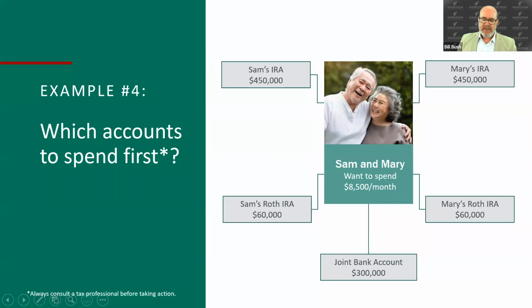Okay. A common example here, let's look at Sam and Mary. They've been good savers, and as you can see, they're looking forward to spending their retirement years traveling and seeing the grandchildren. So in addition to Social Security benefits, they have Sam's IRA, $450,000. So does Mary. She's got $450,000. They each have a Roth IRA of $60,000 each. And then they have a joint banking account, $300,000 in there. They want to spend about $8,500 a month, or just over $100,000 a year. Where would you take the money from first?